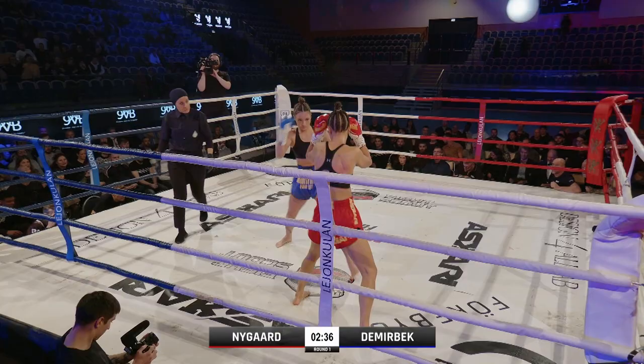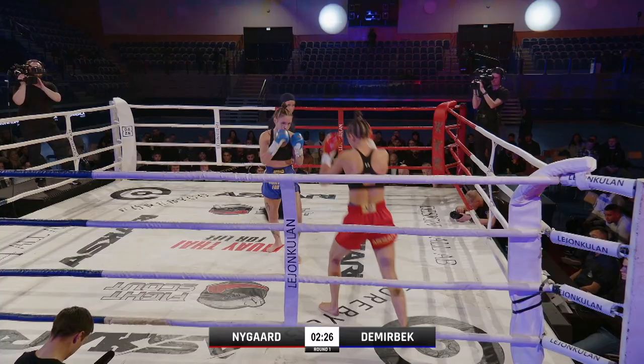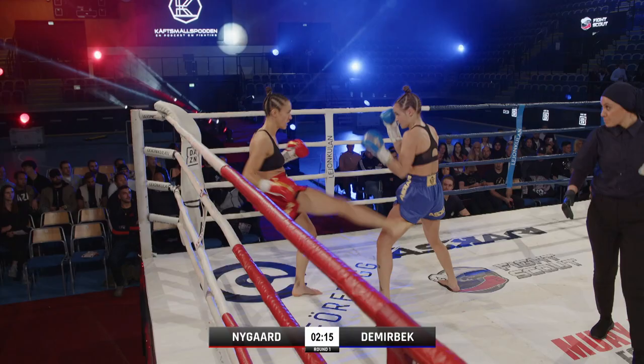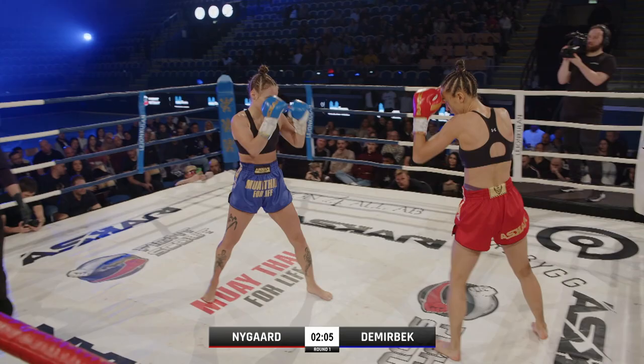Heavy low kick. Filiz hasn't found a distance yet. That's a good hook. Yeah, she's closing the distance, but she's then just waiting and then getting caught. Low kick's working for Olivia at this moment in time.